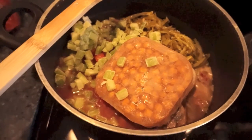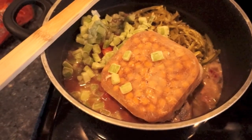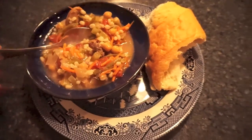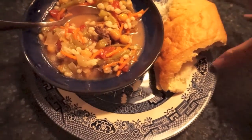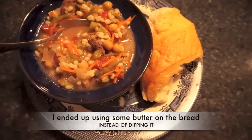I also had about a cup of frozen chopped up celery, so I went ahead and added that in as well. Here is my finished soup. It's very thick, and I got a little bit of everything in there, and then I have some French bread. The dog's being silly with my husband, so you probably hear the dog. I've got a little piece of French bread here to go with it. I'll probably dip it in there.